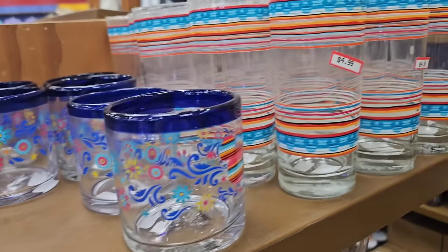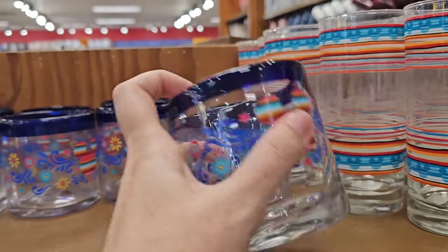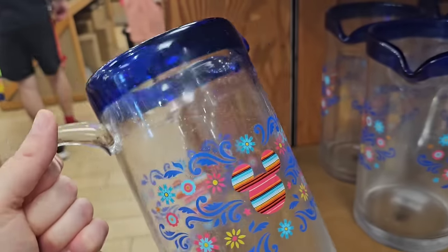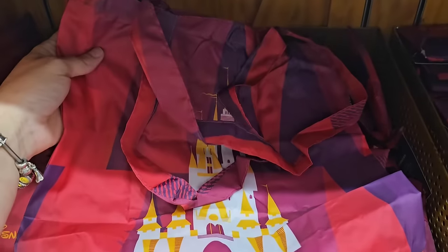All right, this came from the Morocco Pavilion. So you have the glasses for $4.99. You have the short glasses for $7.99. And the glass pitcher, ooh, this is heavy, $19.99. I've got these little reusable Starbucks totes over here.